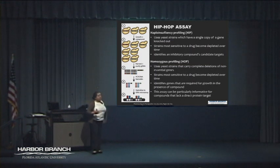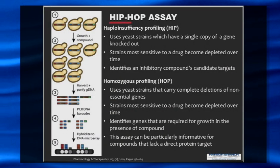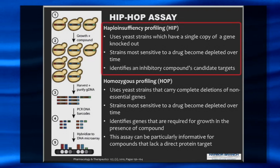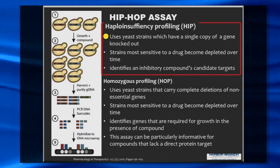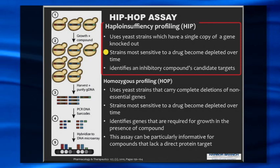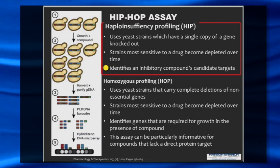Dr. Amy Wright at that point had a grant where she was collaborating with Novartis, and they put manzamine A through the HIP-HOP assay. HIP stands for haploinsufficiency profiling. You have strains which have a single copy of a gene knocked out. Every gene has two copies, so we just took down one. The strains that are most sensitive to the compound they are being exposed to will become depleted over time. It's illustrated over here; you can see the greens have gone away. Through this assay, you can identify the compound's target. If the compound binds something, we will identify it through the HIP.